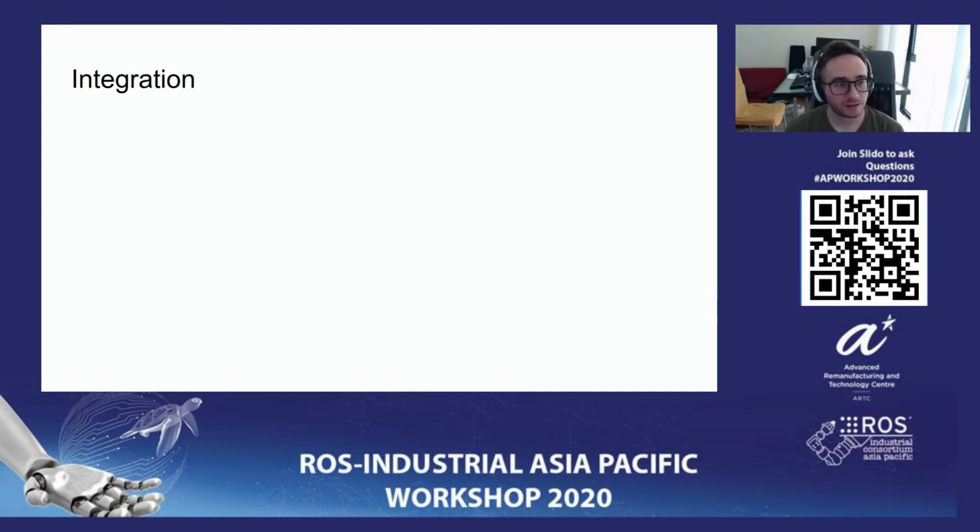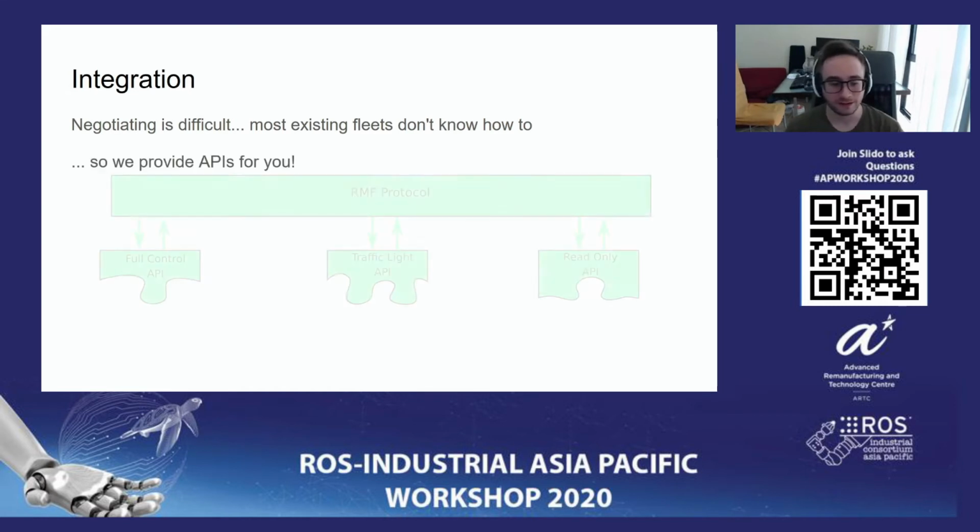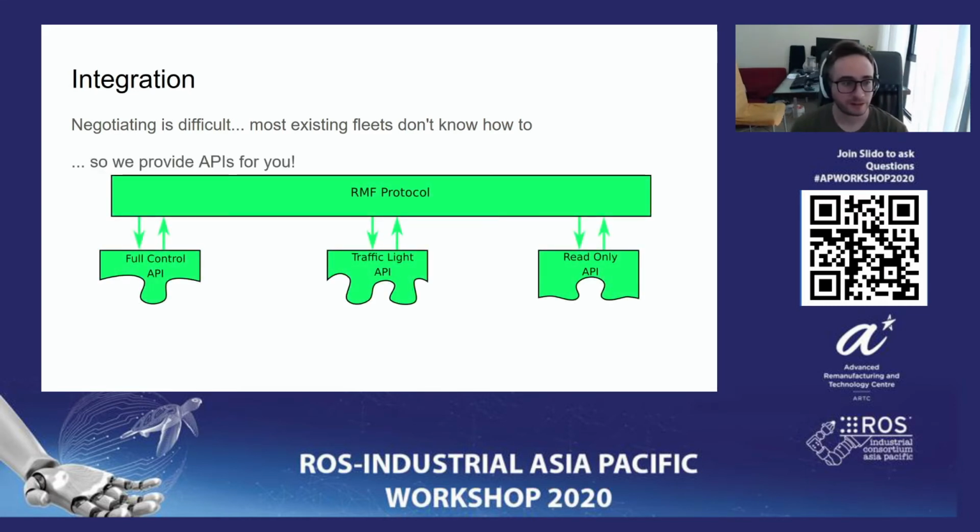So now, how do we actually perform the integration for this? Next. So negotiating is difficult. This is kind of a novel system, and so most existing fleets that are out there in the world don't know how to do this. They just haven't been programmed for it. So we provide APIs for you. So there's the protocol that I described, and then there's a different puzzle piece for each API that we provide out of the box.